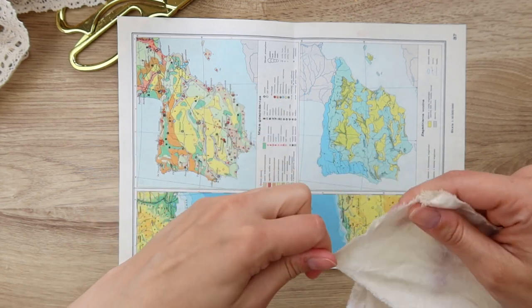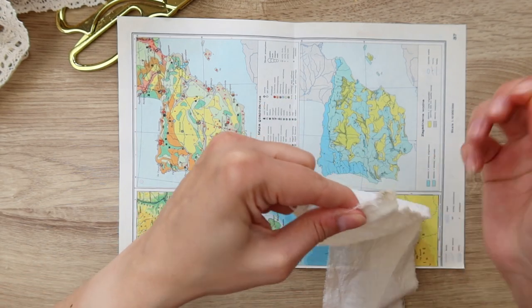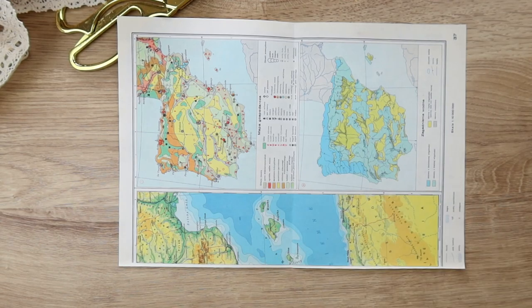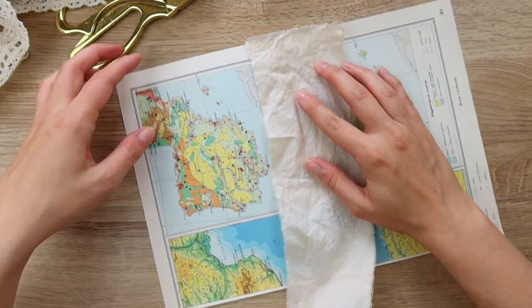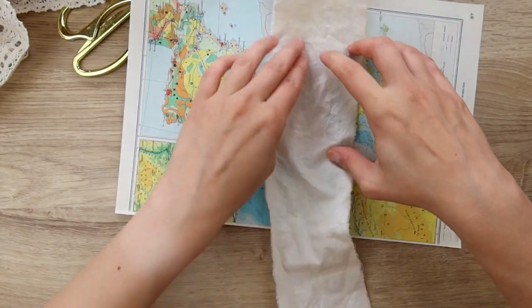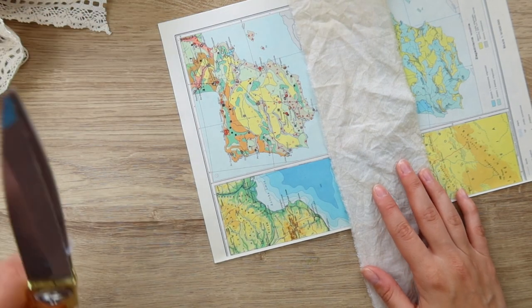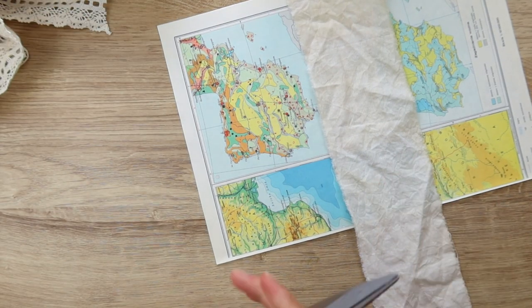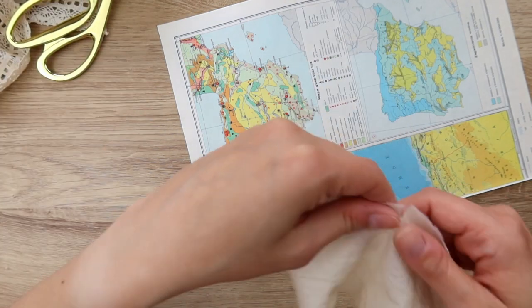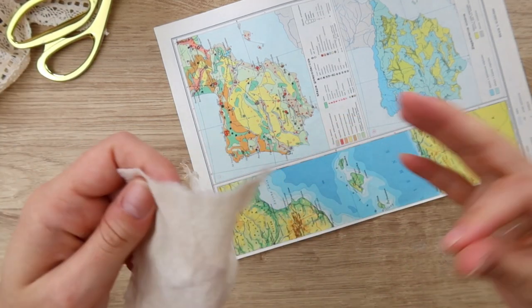So the way I would do it is I'm going to take those loose threads out first, and then I think, do I want it to stick out a little bit? Yeah, why not? So I'm going to take a piece which is going to be slightly larger than my cover. I can always make it shorter later if I feel like it. I'm making just a tiny cut and then tearing for the torn effect.